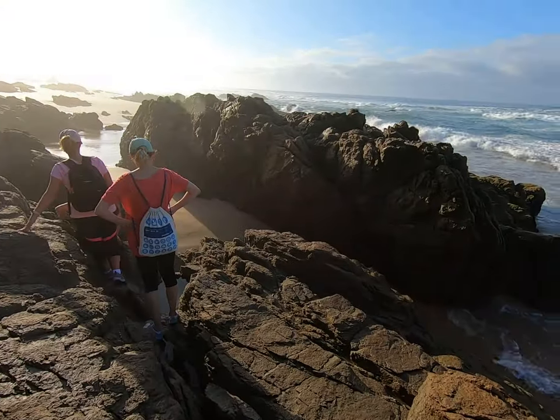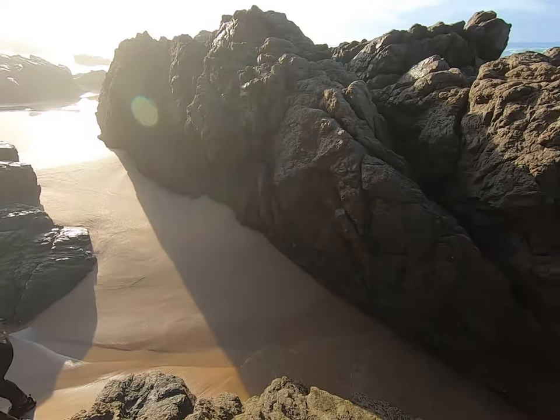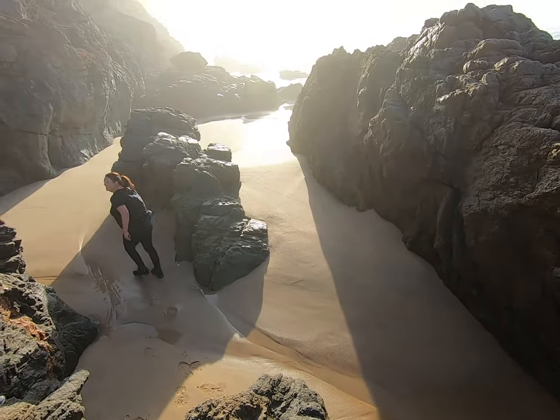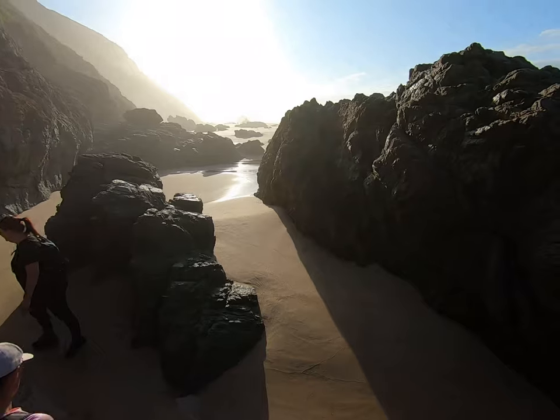And the last time I was here, we had a significant amount of water in this gully. But now, once again, we have a whole lot of sand, which makes the hikes a little bit easier. Well, quite a lot easier, actually.